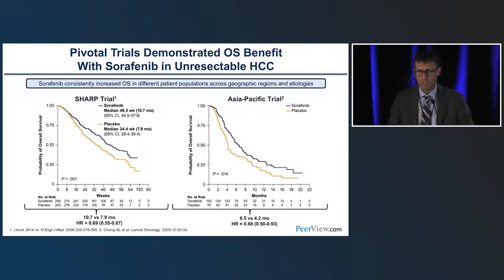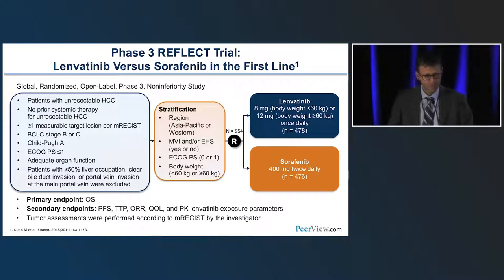The drug has well-known side effects, hand-foot skin reaction and GI toxicity, diarrhea, anorexia, weight loss, some hypertension, as it is a VEGF inhibitor. But needless to say, the expectation was that after sorafenib was shown to be beneficial, there would be drugs better than sorafenib and new drugs for patients who don't benefit from sorafenib. But it took a long time. In the frontline setting, it took a decade to get another drug approved in that setting.